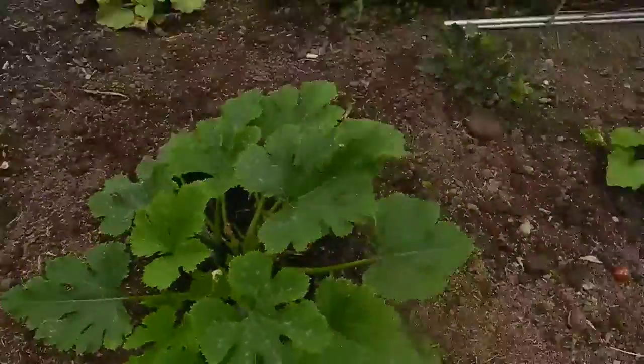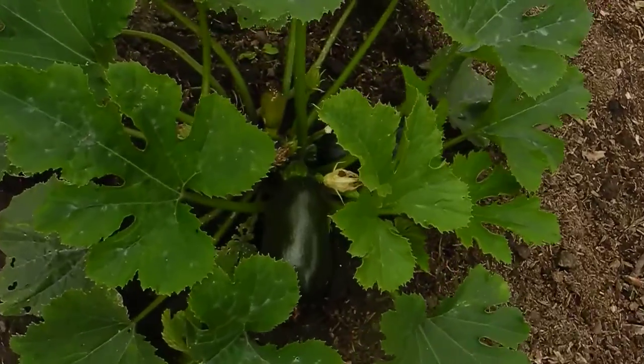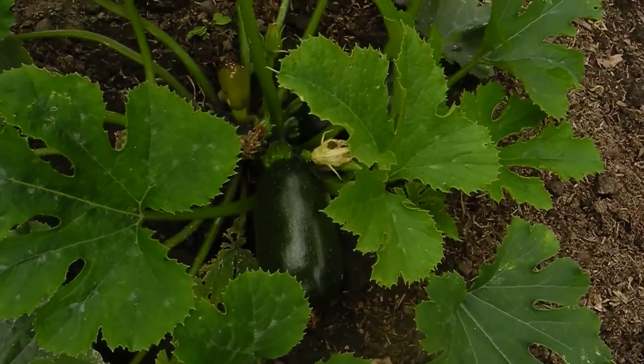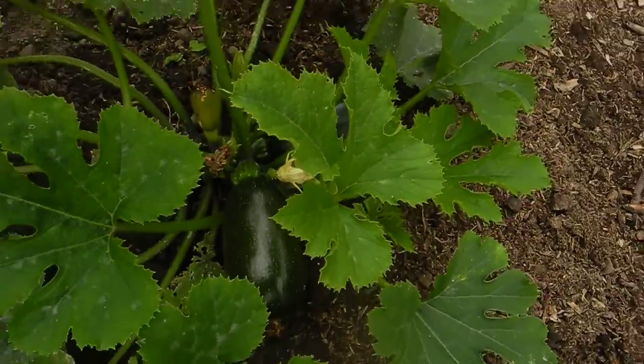Here though we have more summer squashes. I think I made a bit of a mistake growing these actually, because they're essentially very similar to courgettes, so I'm going to be picking them as well.